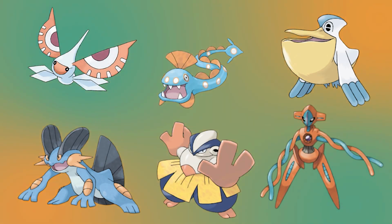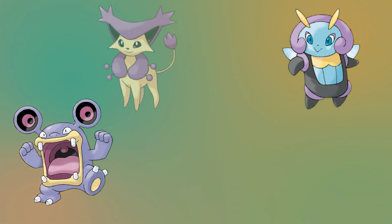And these are by no means exhaustive lists. Other contrasting color schemes, such as yellow and purple, can also be found. The sprites are also slightly higher resolution.